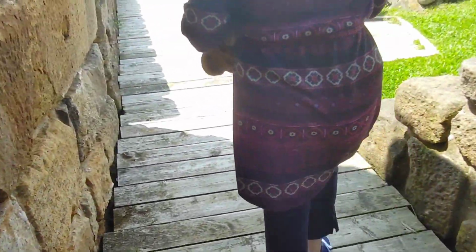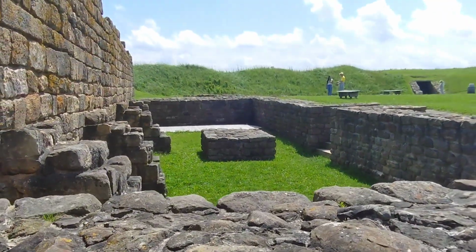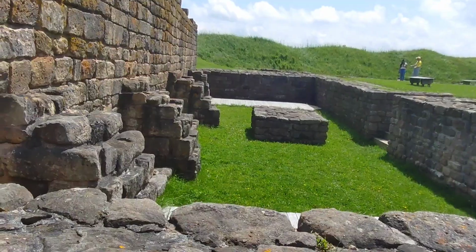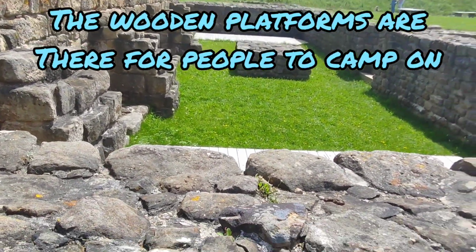Well, here we go. Ooh, this is nice. Yeah, I'm sure, nice breeze. And there you guys go. We went in over there. So there's that lovely pit for fires and all that sort of stuff, and where they ate and cooked.